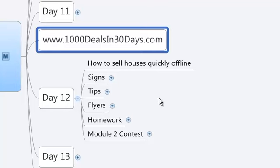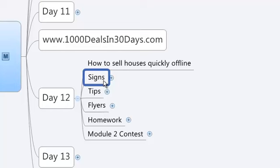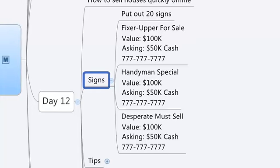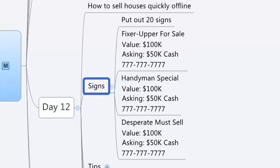We touched on this a little bit, especially the signs, in module number 1. So we're going to expand on that today, and on other things you can do when marketing your properties offline. Signs are one of the most effective ways to market your properties for sale, more so than any other method.